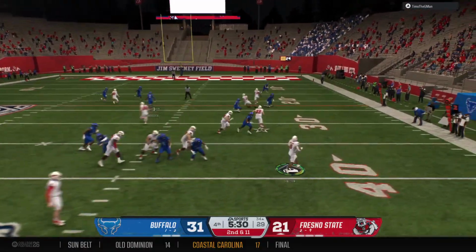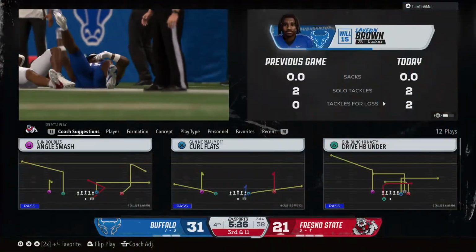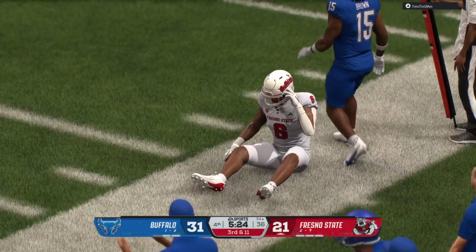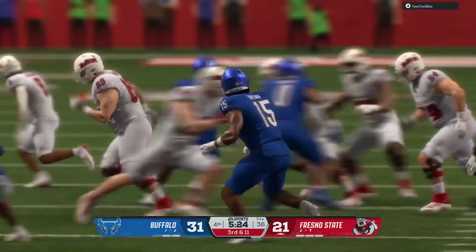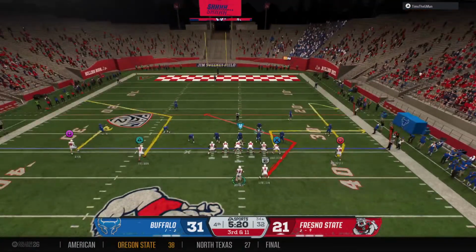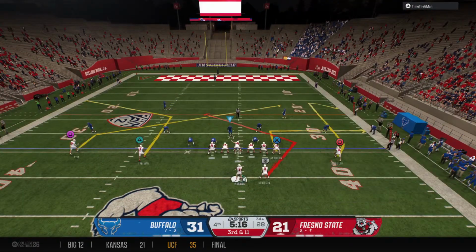Wants to go up top. Going to try to pop one on the screen. And he was fortunate not to lose yardage on that play, able to wedge it back to the line of scrimmage. And I don't like the play call, guys. Screen pass at this point of the game against the defense, playing big zones, prevent, trying to keep the ball in front. It's just not going to work. You got to take shots offensively.